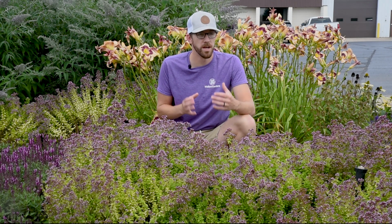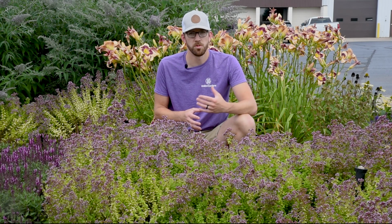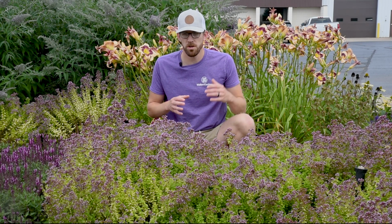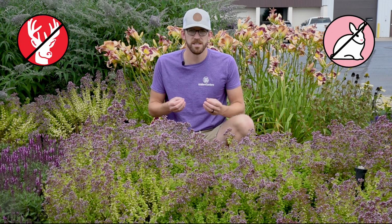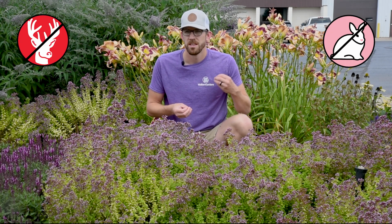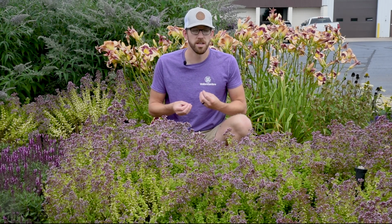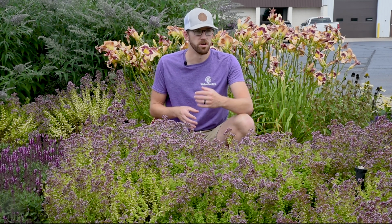Because this is in the oregano family, this is an herb. That's one of the things that makes it so tough, being a perennial herb. You also tend to get great deer resistance out of that. The foliage is really fragrant, has a lot of flavor that we don't really see a lot of deer and rabbit liking all that much. So it doesn't tend to get bothered all that much in the garden.